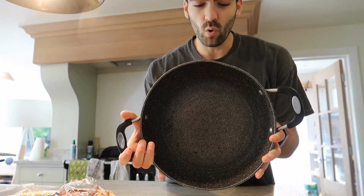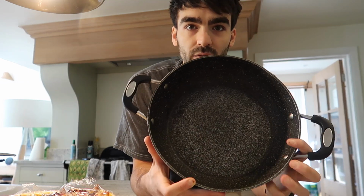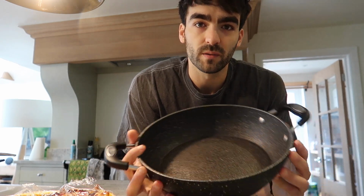And then here is a sort of all-purpose non-stick. The non-stick on this is actually really tough and durable. It's kind of on its last legs, look. Also, it's got a really nice depth to it, so if you're doing a big pasta dish or something with a lot of sauce, like a curry or something, it's good.